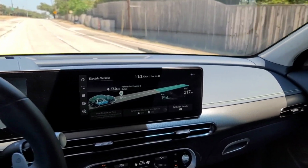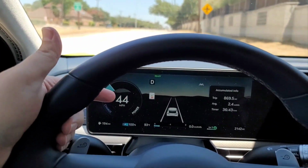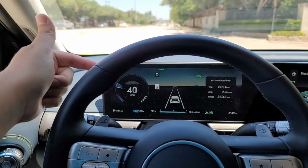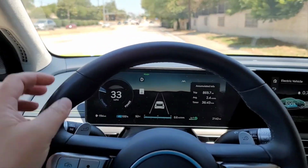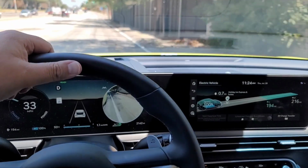Okay, so the range is dropping, 194 miles. And this is annoying too, because it says 100%, but we know it's not 100%. And how long can I go? So I've done 1 mile off of the range, and it's still at 100%. So does it just go down to 98%? Does it say 99%? Like, are you ever going to get a full charge out of this thing?